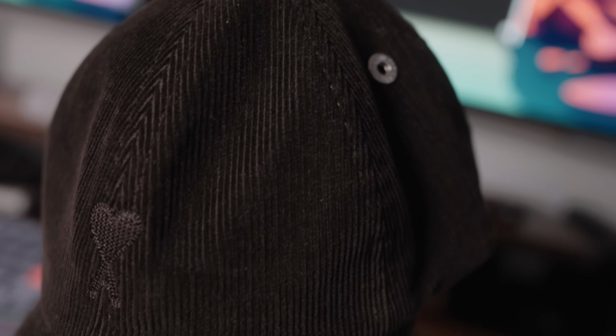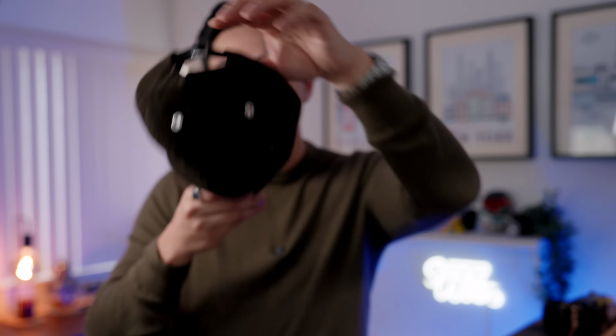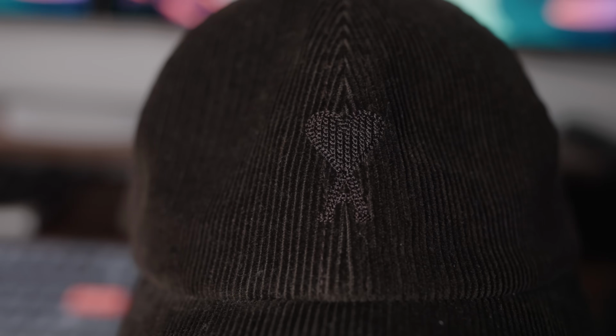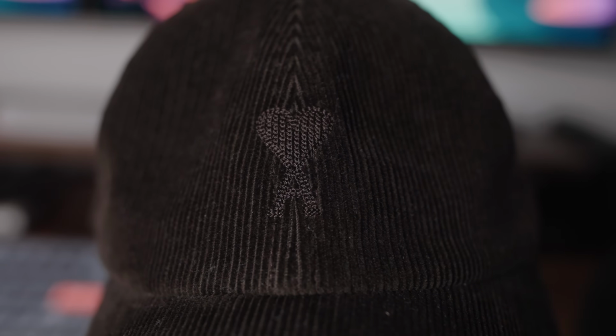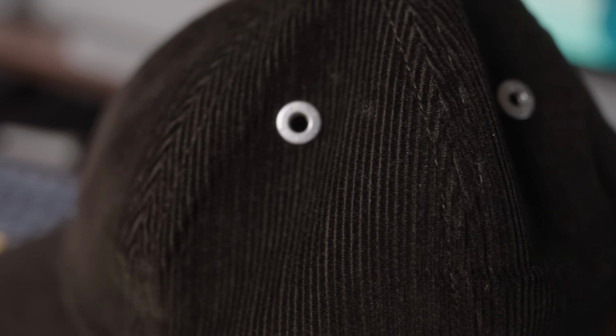And then the other one I picked up recently, especially around the fall and winter time, is this all brown corduroy hat. You can see here, very subtle, is the Ami Paris logo in the same kind of brown color. So I really like having this, a brown and a black hat. That's just a staple in whatever the daily wardrobe is. I can have it or not, depending on if I've gotten a haircut in a while. And yeah, for me, having a hat is an essential everyday carry item.